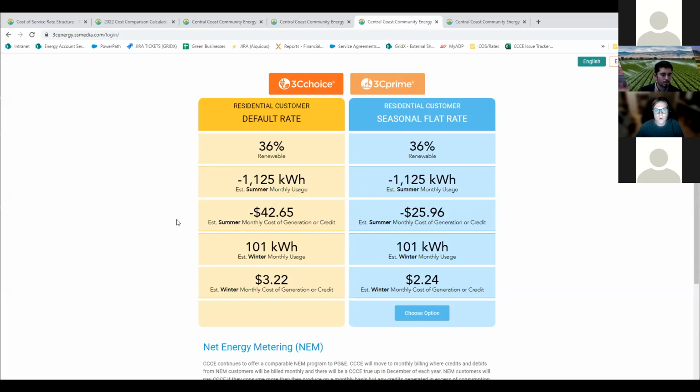I do want to note that our NEM customers, if they choose seasonal flat rate, instead of receiving a standard net surplus compensation, will be receiving a monthly credit at retail value for every excess kilowatt hour that your system produces. And that credit can be applied to your generation as well as your transmission and distribution aspects of your energy bill. So if you have a large energy producing system, that's definitely something to take into consideration as you move forward.